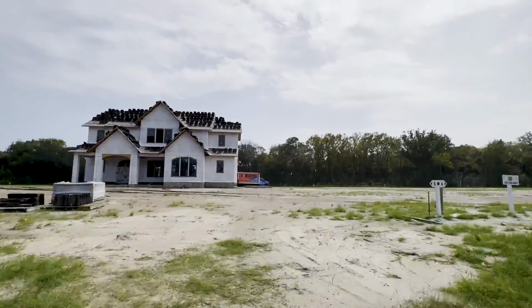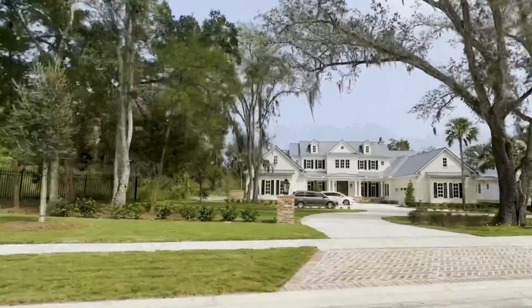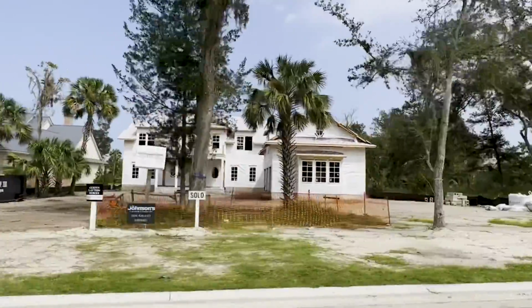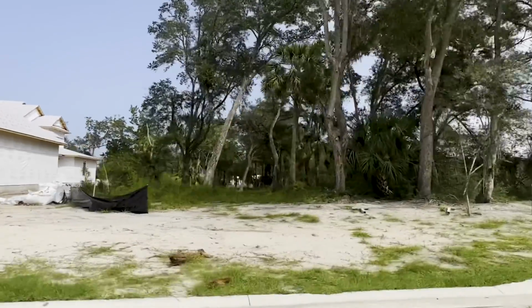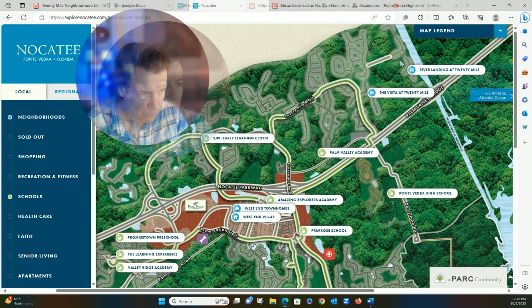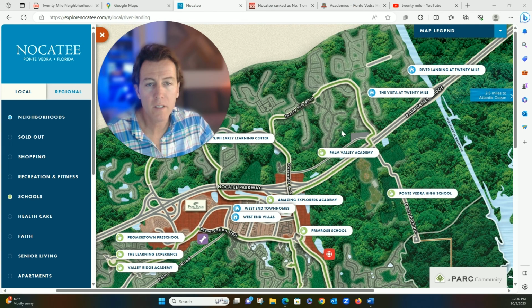And again, a home on the waterfront will run you more in the $3-4 million range easily. But you certainly have your larger lots and opportunities there in River Landing today. So there are a lot of neighborhoods within this phase of Nocatee known as 20 Mile.